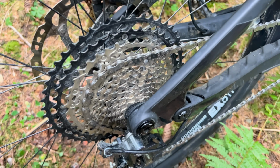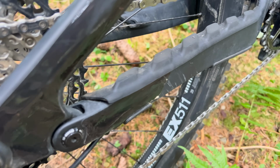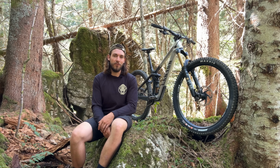But there's no getting away from the fact that this is a long bike, which meant that I, at 6'2", ended up testing the size medium, which is kind of crazy, but as long as you select the right size for you, then it shouldn't become an issue.